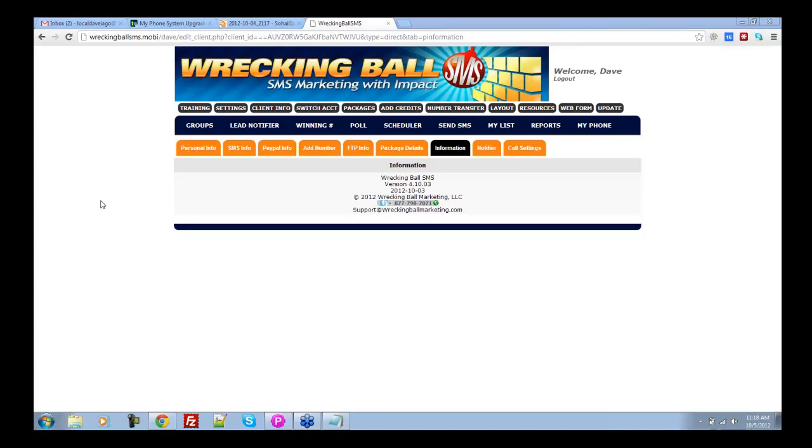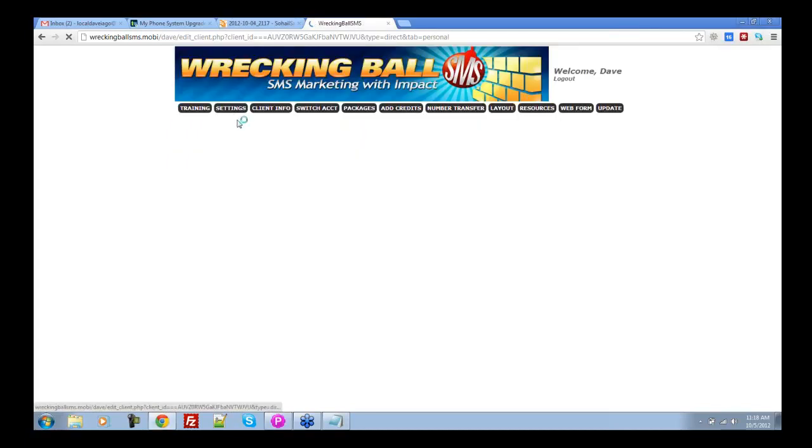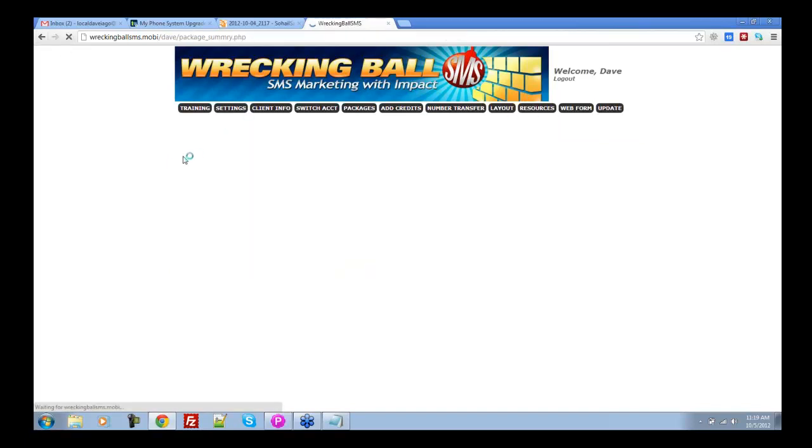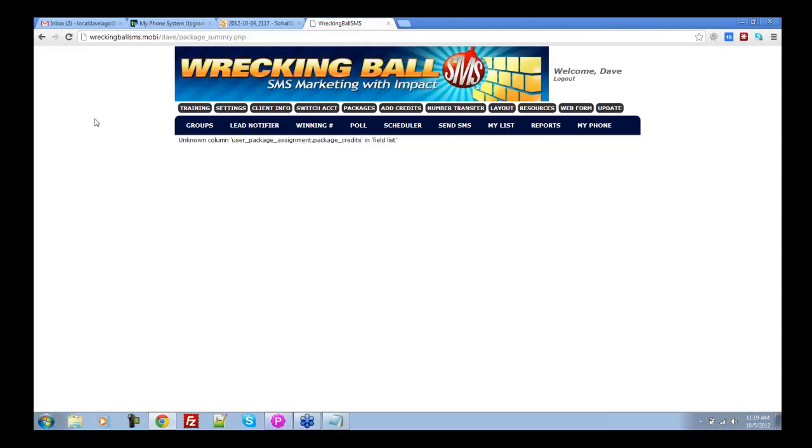Let's see, if you are hosting, can you tell me what the website path is under settings FTP info? Yeah, it's going to look just like this. So this is going to be the domain, which isn't going to change, right? And then it's going to be public HTML and whatever the folder you set that up on is. So it's going to look just like that. And there's actually 2 videos in the members area that detail that out pretty good.